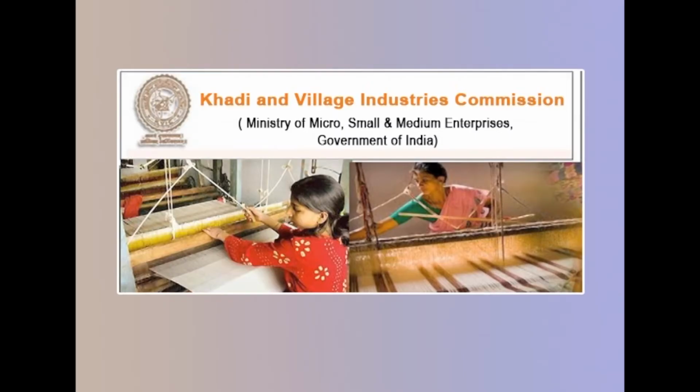Khadi production and selling comes under the small scale industry sector. KVIC or Khadi and Village Industries Commission is the Indian government body which promotes the usage of khadi. KVIC was created by an act which was passed by the Parliament, namely Khadi and Village Industries Commission Act of 1956. It is an apex organization under the Ministry of Micro, Small and Medium Enterprises. In April 1957, it took over the work of former All India Khadi and Village Industries Board.